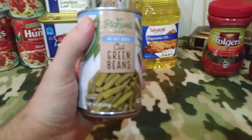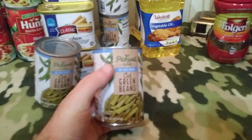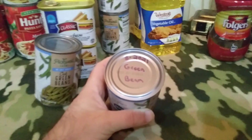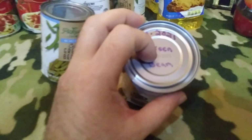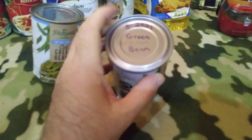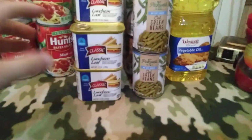Now, what I like to do with my green beans, any of my canned goods, I've got an example right here, is that the labels over time will tear and get lost. So I like to put the expiration date and what's in the can with a magic marker on the top, even though it's got a best by date printed on here. I know from experience that this will eventually rub off. So extra markings kind of help with knowing what I have in a can.